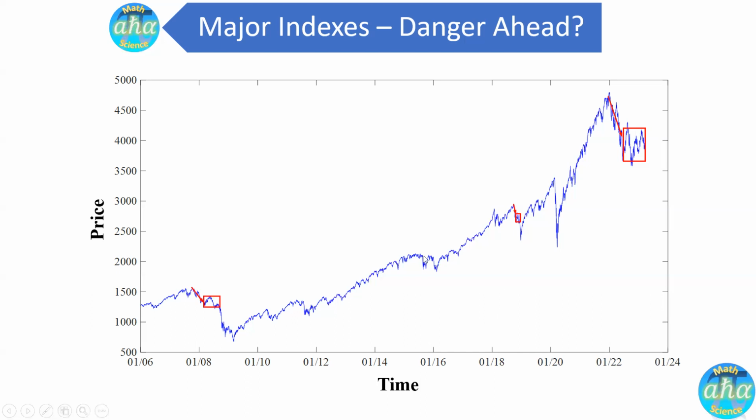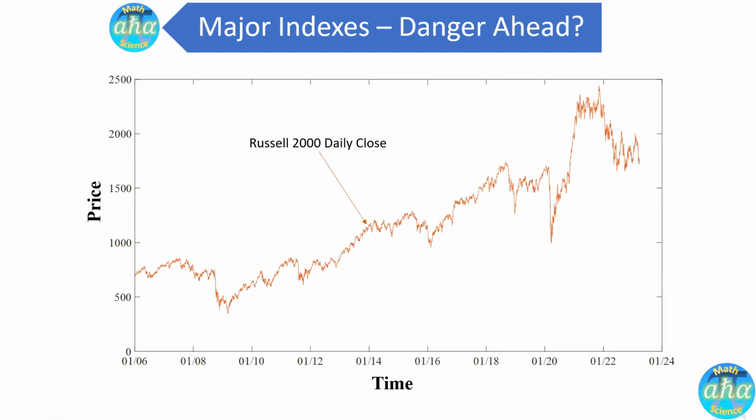Even for the correction in 2015 you can see this, even though the consolidation may not be clear. But if you look at another index, specifically the Russell 2000, this pattern becomes even more evident. Let's take a look. This is the Russell 2000, the index made up of 2000 small cap stocks. For the current market, it had this initial leg of drop, then we've been in this trending range for almost a year.